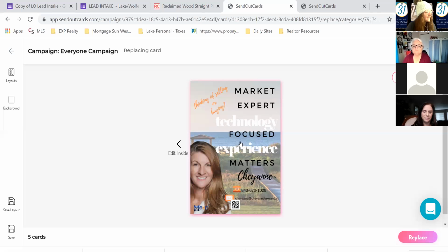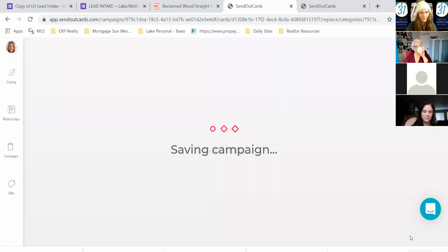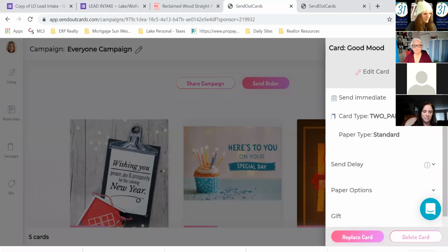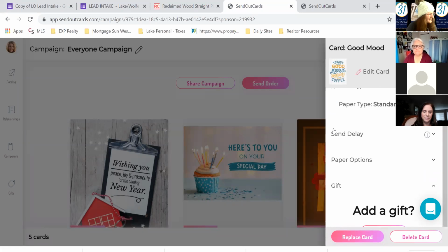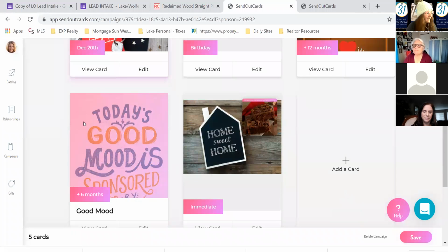The point is I can go in here. My first back was the living one, me at the beach. This one might be a little bit more businessy. And now I click right down here and I click replace. I've replaced it. Now look, remember this used to be that card. Now it's this card.